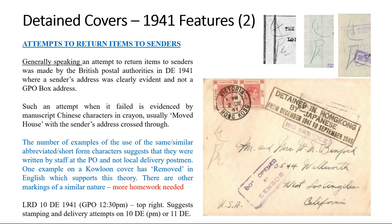Moving on, then there were attempts made to return some of these detained covers. Generally speaking, with the emphasis on generally, an attempt was made to return items to senders locally in Hong Kong and Kowloon by the British postal authorities in December 1941, but only in cases where a sender's address was clearly evident and not to GPO boxes. You'll recall that the no service and retour markings included GPO boxes. So at that point, the intention may have been to try and return things through GPO boxes, but there's no evidence of that happening.